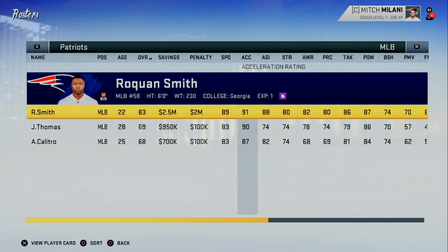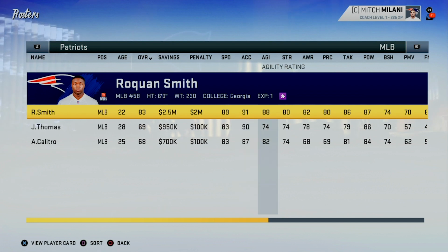But Roquan could also play my second middle linebacker spot to play deep in coverage if I'm playing a cover 2 or something like that, where you need to cover deep in the middle of the field. He would be utilized for that position as well. But he's just great in this game, I mean, and hopefully in real life he continues to improve.